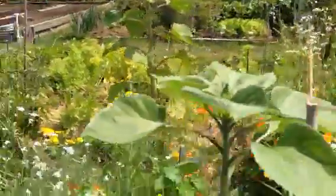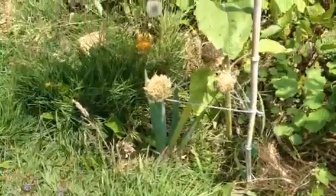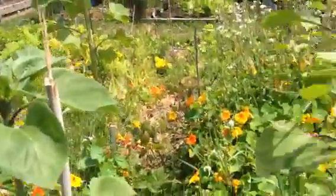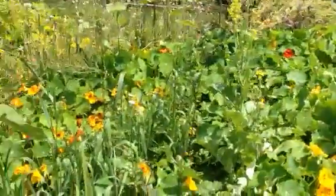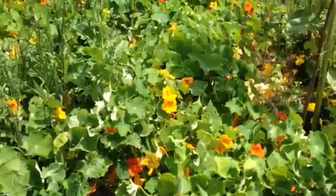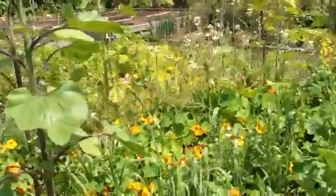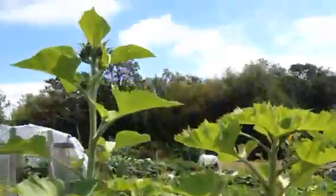Let's see here. It's hard to see through this thing. There's my old onion. Yeah, the beans are in there. I need to do more weeding. Those nasturtiums, I tell you, they just go crazy. They just love it. One of the reasons I leave them is you would not believe the hummingbirds, the bees also, but the hummingbirds love these flowers. And out here, there's not too many cats to get them at ground level, so they seem to be doing pretty good.